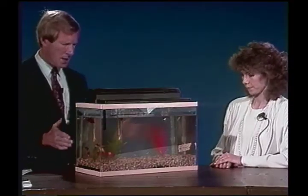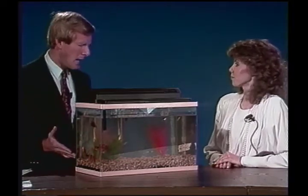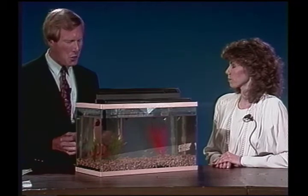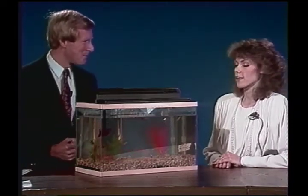Now, of all the fish in here, if there's a student out there watching and saying, boy, I'd like to have one of these, what fish is tolerant to a lot of different conditions, the toughest of the bunch? I think the best starter fish would be a goldfish. Goldfish. We've got a couple in here. They don't require a lot of care, and if you can't get a heater, they're the only fish that will live in a tank that doesn't need to be heated.